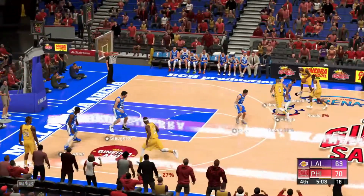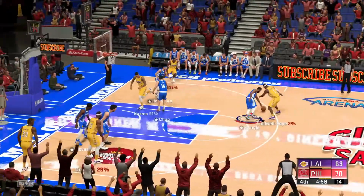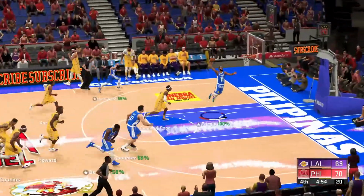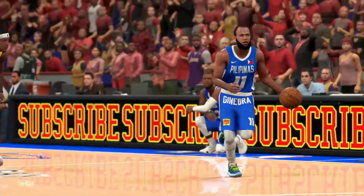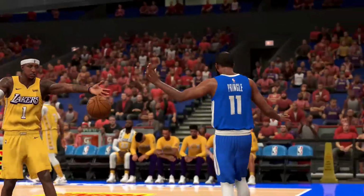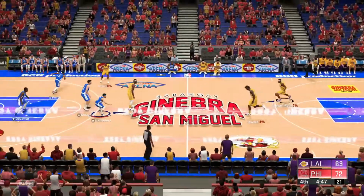Rondo passes to Caldwell Pope. Poked away. He's all alone. Here's Baller. Throws down off the coast-to-coast drive. Great effort and gets in a little razzle-dazzle at the end of that one. Yeah, why not? Show a little creativity, get inside, move that ball around, just make sure you score.